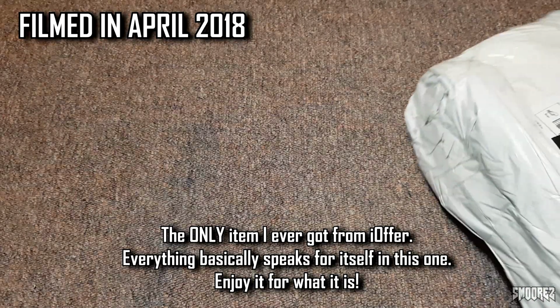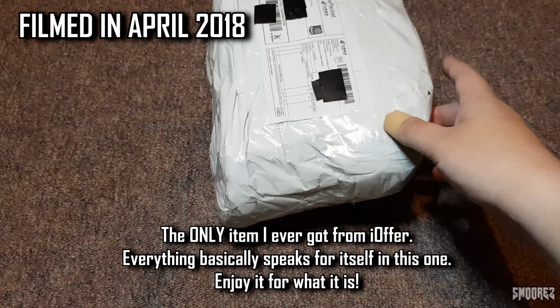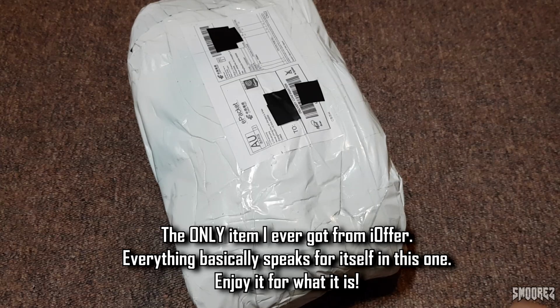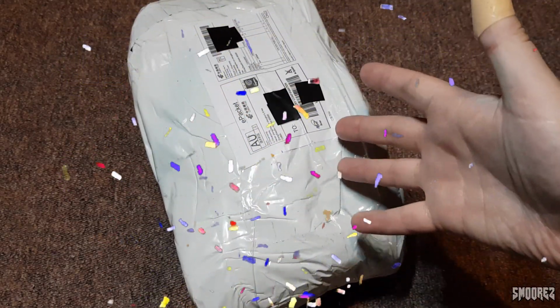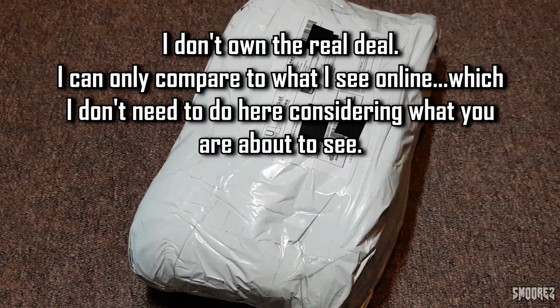So this parcel kind of arrived unexpectedly at my front door today. I was a bit puzzled as to what it was until I'd done a little bit of research and found that this is in fact one of the first parcels that I've got off iOFFER, which is amazing. It's been 2 months, or 3 even, and it's finally here. Still waiting on 4 items though, but anyways. Without further ado, let's get into this.